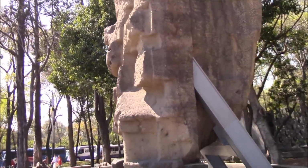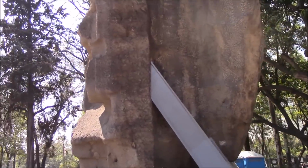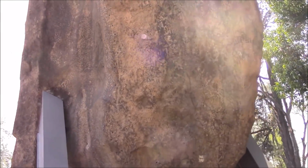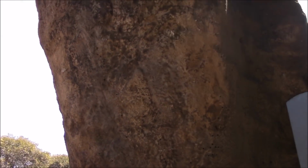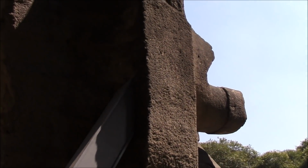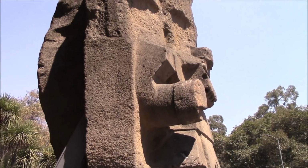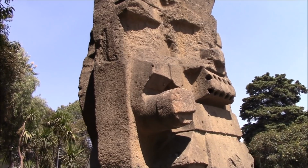It was found outside Mexico City, lying flat on its back and abandoned for hundreds, if not thousands of years, and then was finally brought here to the Museum of Anthropology. Doubtful that it's from the Aztec period. It could be Toltec, which is older, or the Teotihuacan people.